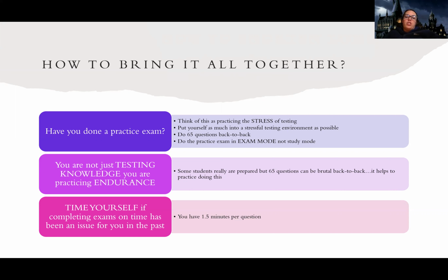But put yourself in as much of a stressful testing environment as possible. Do 65 questions or so back to back. Do it in exam mode, not study mode, where you get immediate feedback, and time yourself, especially if time has been an issue for you. You get a minute and a half for each question. So time yourself and really see, are you able to keep up with that time? Because the worst thing is when you're getting the right answers, but you run out of time at the end of the exam.